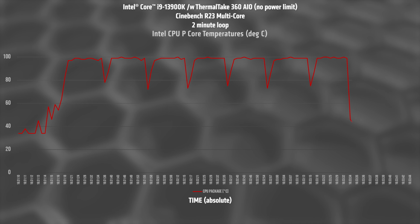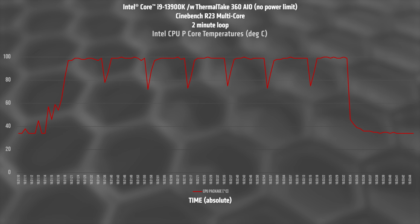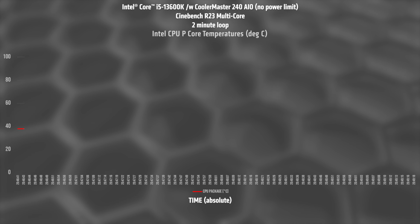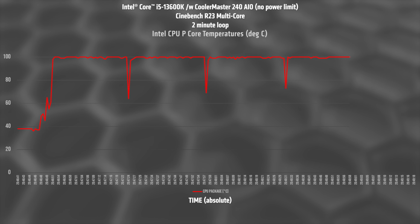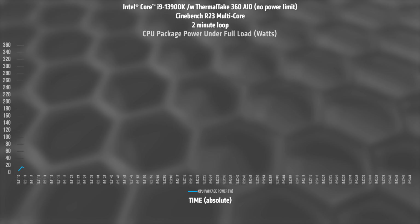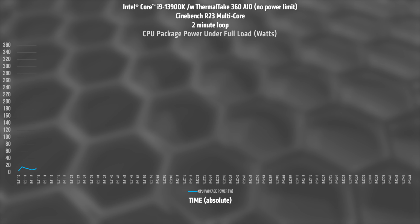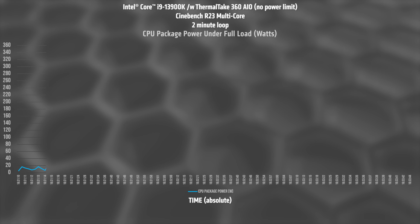at a fairly chilly and respectable 30 to 40 degrees C, with it rising to an expected 99 to 100 C under the full load of a Cinebench test, and a similar trend is then seen as well with the i5, which idles around 30 to 40 and highs of 100 C. As for power consumption, mate, well, to be fair, at idle, the 13900K consumes a very conservative and respectable, efficient 3 to 15 watts of power whilst nothing much is going on, again, under low intensity tasks.